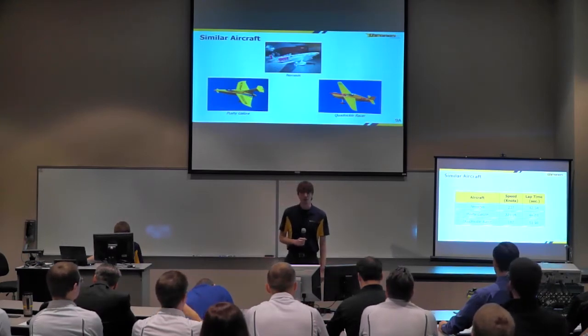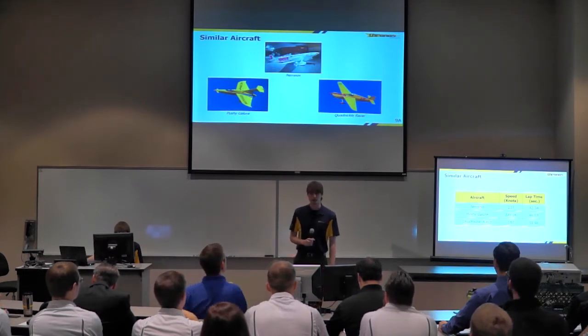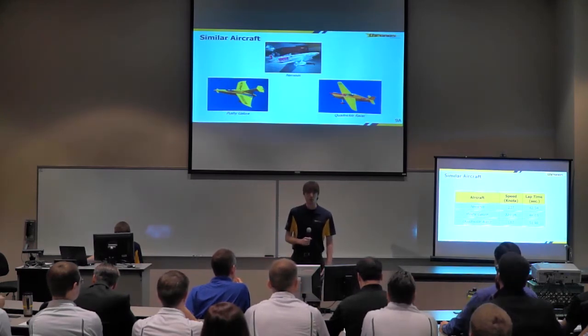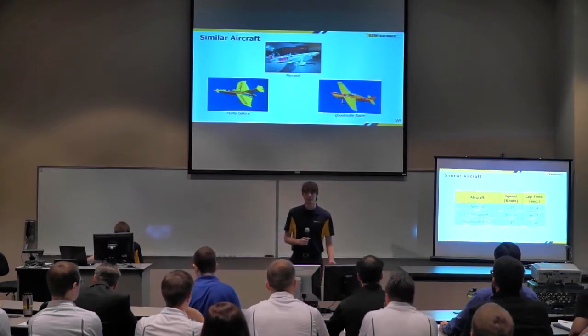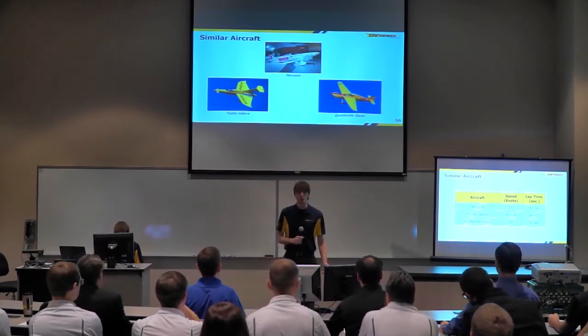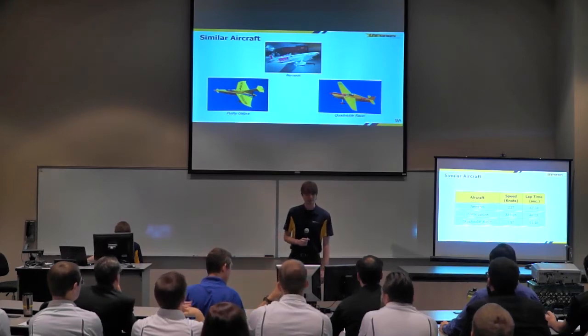To begin our project, we took a look at current and past IF-1 race planes, the first of which is the Sharp Nemesis. This aircraft is considered the most successful race plane of any category of all time. It won 45 out of 47 races it ever competed in and competed from 1990 to 1999. Its lap time record of 42.54 seconds still holds to this day as the category's lap time record.